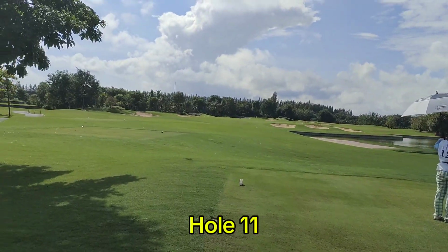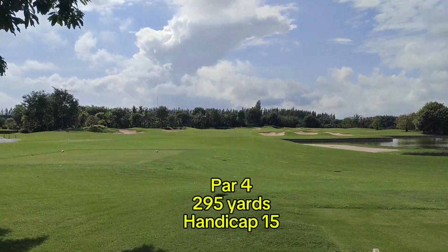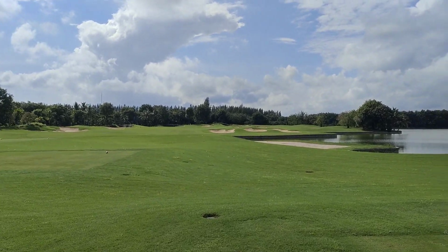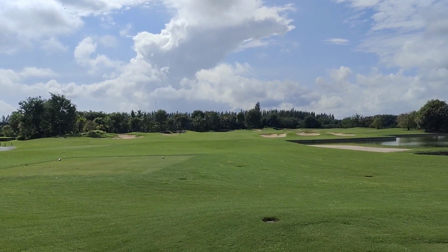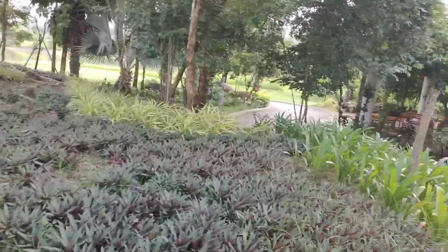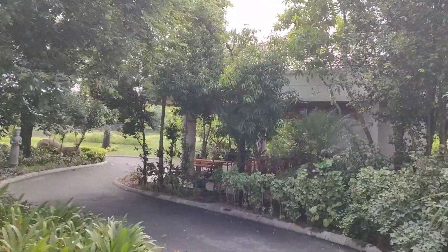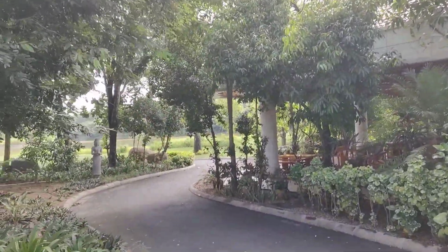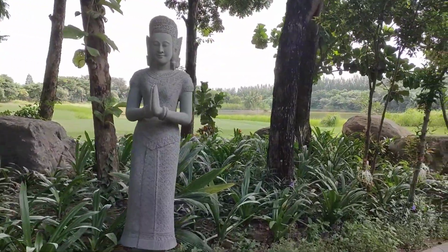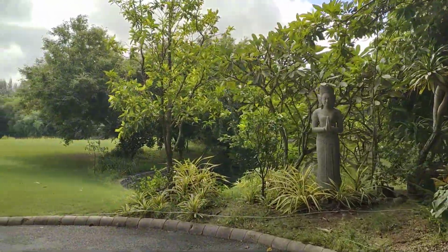Hole number 11 is a par 4, dogleg to the right. As you can see, it's got this water hazard to trap the adventurous long hitters. We finish hole number 11 and we're now going to hole number 12. Look at this landscaping. This is the halfway house. Still early morning, hardly any customers. Nice to be greeted by this stone lady here. Another one here, so that you don't miss it.